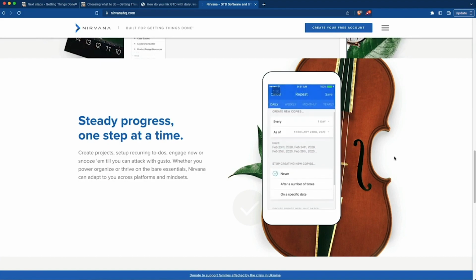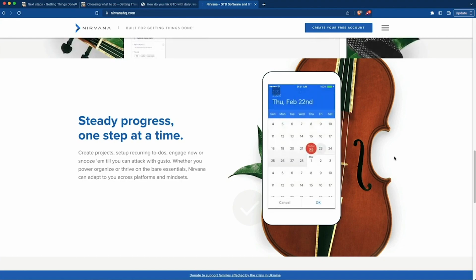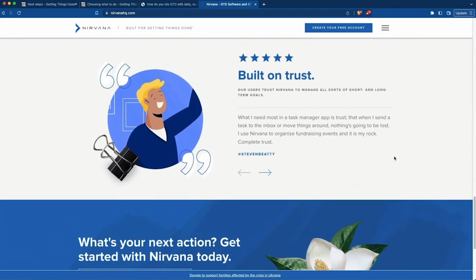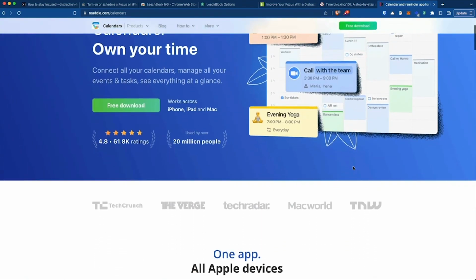The only thing I wish is that it had a few more features. Like, I really miss having a calendar feature. It does have a date selector where I can say I want to finish this task by a certain date, but it doesn't really have a calendar view of everything. If you want to know more about this tool, I'll let you go to their site and watch the demo video, but I do use a calendar separately now.